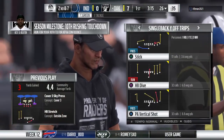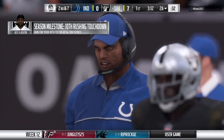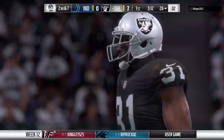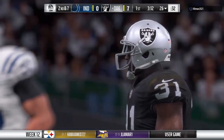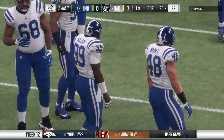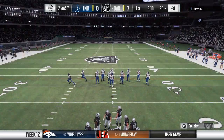Give him 3 on first down. It'll set up a 2nd and 7. Not much happening there on first down. I thought there might have been a hole for a split second. Yeah, but it dried up pretty quickly, didn't it? Closed fast. Now it's 2nd and 7.